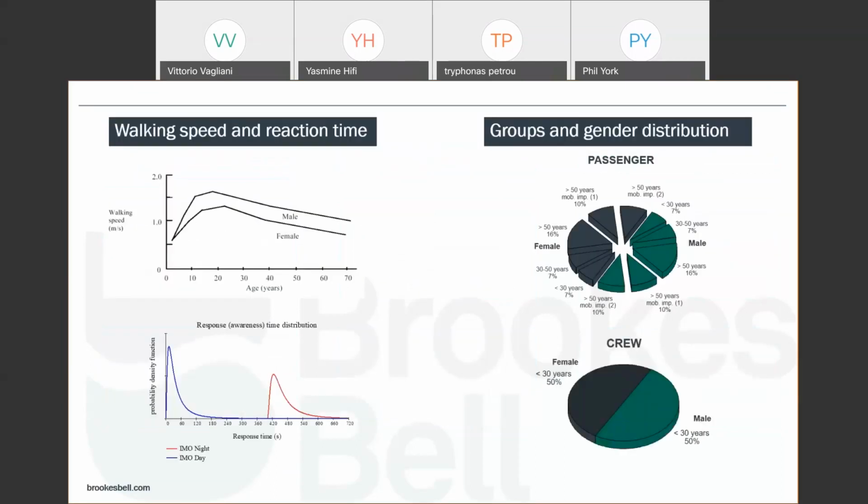The following parameters are used for the advanced analysis. The first chart on the left indicates that the walking speed for men and women is reduced with age. The response time is slower at night than day. This is reasonable considering that the majority of passengers are expected to rest in their cabins. As we see from the age and gender distribution, the biggest group among passengers is over 50 years old, whereas the crew is considerably younger. There is an equal split between male and female population in passenger and crew distributions. Also, people with mobility impairment are included.